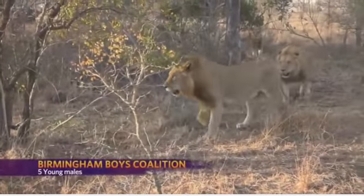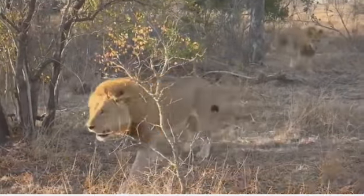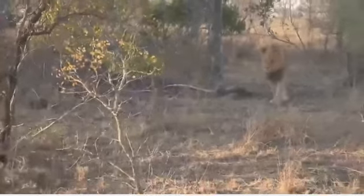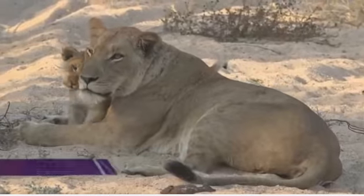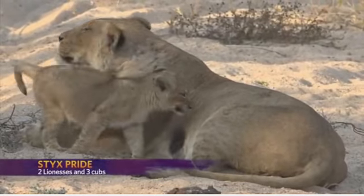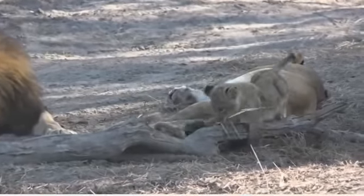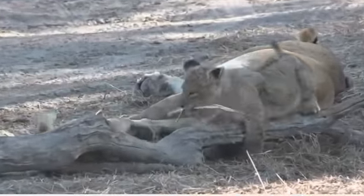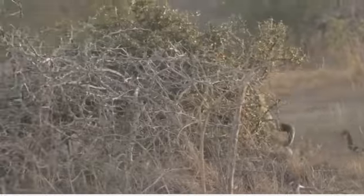The Birmingham boys. 5 young males are moving in from the north to take over the Matimba's territory. If this happens, these cubs will be killed. This is how lions make sure that their bloodline dominates. It's a harsh reality, but it's nature, raw and real.